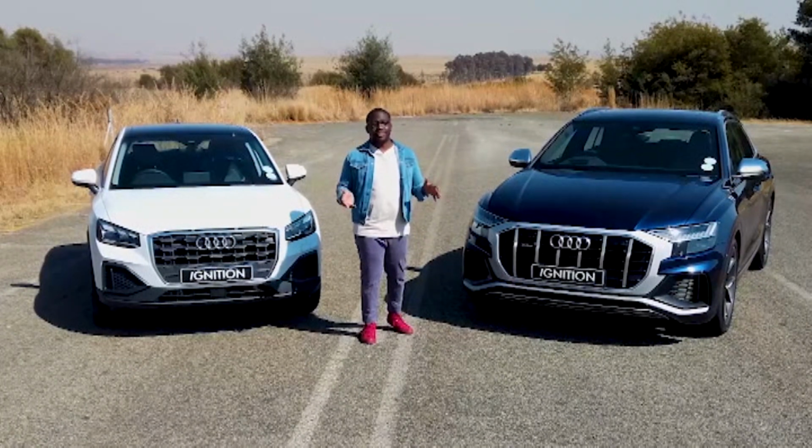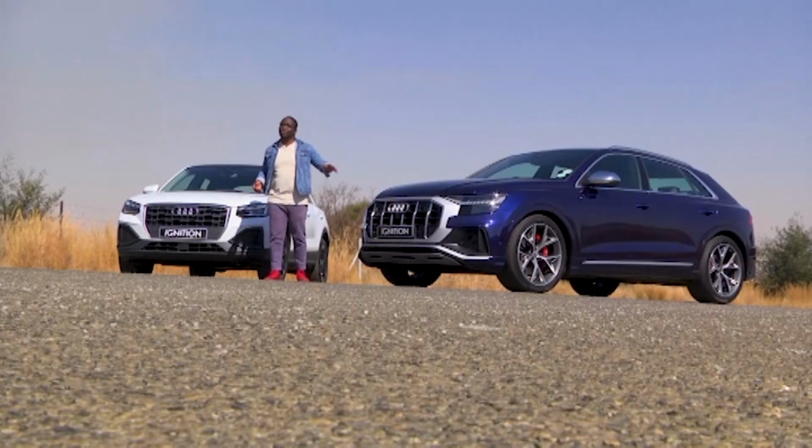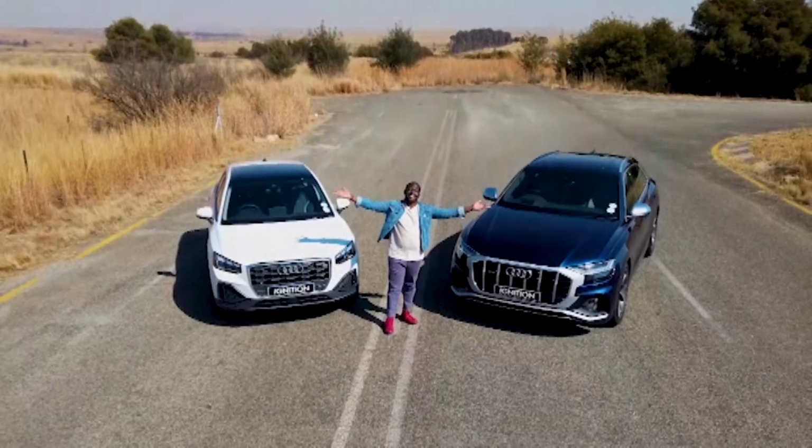So today's exercise has proved that whether you're a young and upcoming person looking for an SUV or you're a more established baller, there is an Audi for everybody. That's it.